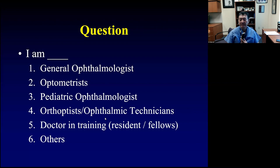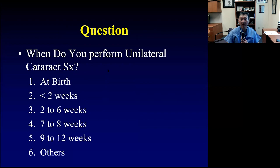Timing of surgery. When do you perform unilateral cataract surgery? At birth, or just wait till 2 weeks, or 2 to 6 weeks, or 7 to 8 weeks, around 2 months of age? Number five is around 3 months of age, 9 to 12 weeks. So I'm gonna give you 10 seconds. And these questions are based on the questions that were requested on the survey. And it looks like most perform between 2 to 6 weeks, which is actually pretty consistent with what I do.